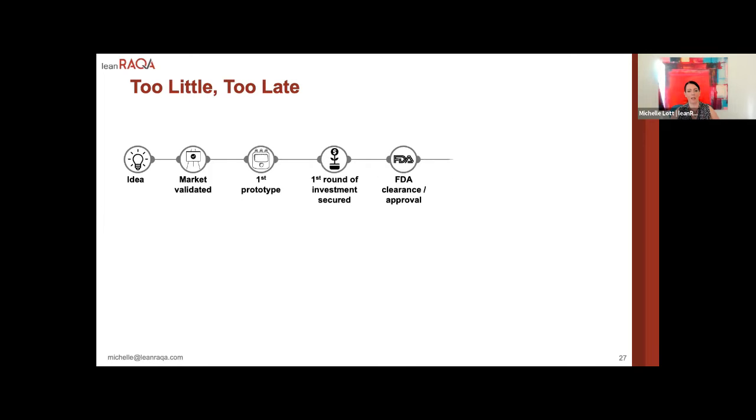I also see startup companies doing too little too late. They have their idea. They think they have their market validated. So these are all the typical steps to commercializing a product. This is where a lot of people call me. We need it now. We're ready for you to write a 510K. But the problem is, they don't call me until the last minute because they think regulatory sounds expensive.